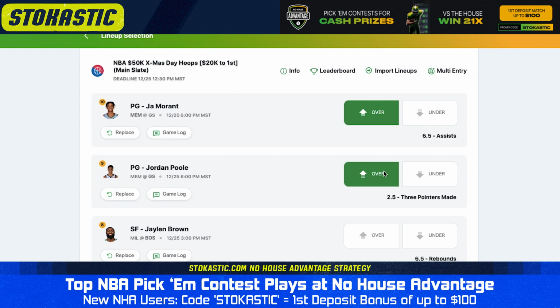So Jordan Poole, whenever you see a 2.5 3-point prop and Steph isn't in the lineup, you pretty much need to hammer the over, and that's what you should be doing here today. So a couple good props there. I think they correlate pretty well too. If Ja Morant's going over on assists, it probably just means Jordan Poole's playing a quicker game, taking an extra couple threes for us, getting the over there.